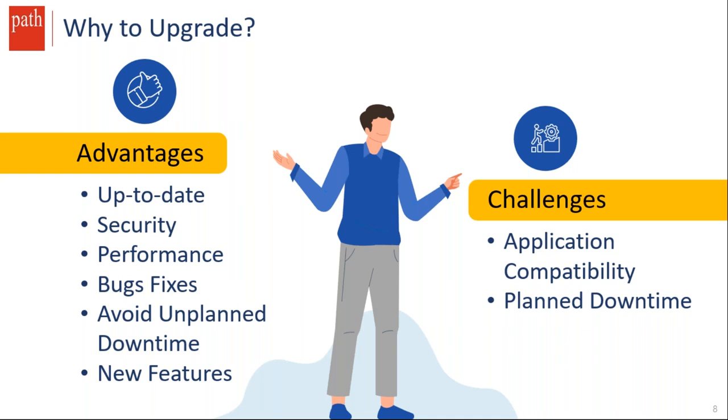The most interesting part of new releases is that they usually come with various new features which can make your application and system more efficient. Based on the new features, you can improve your application performance in terms of security, compliance, availability, and many more.